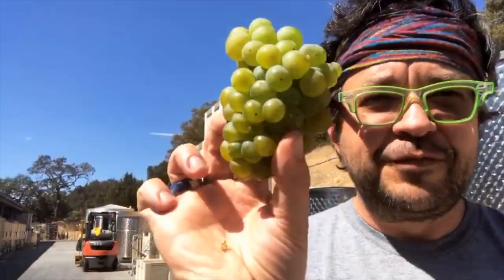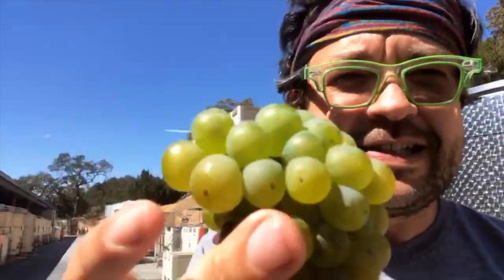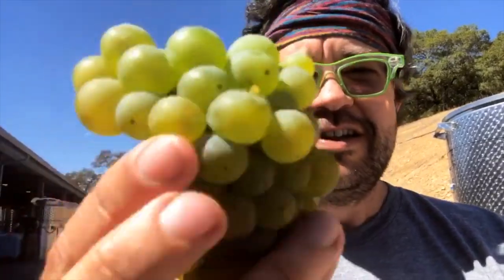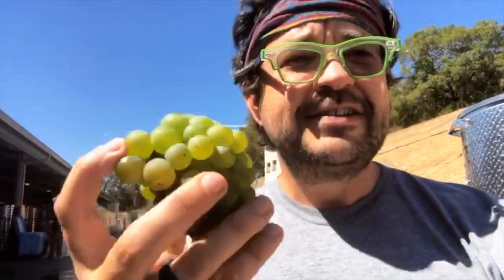So we're just getting ready to load the press, but we've got the fruit in, and Pinot Blanc makes these little like grenades of clusters, really tight clusters, pretty good sized berries.